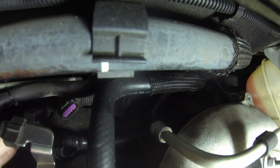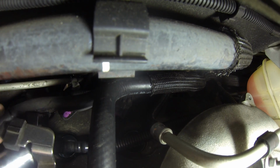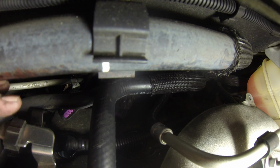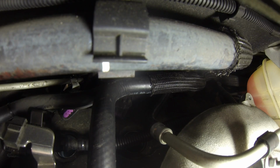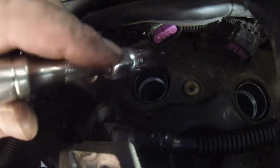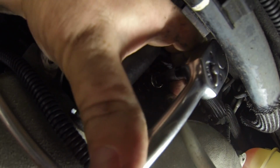Okay, the next thing we're going to do is take the plugs out. This should be a treat. You know what? I'm actually going to remove this bracket because it's going to give me a bit more room and cut my arm a little bit less. Okay, here we are working on the middle plug now.